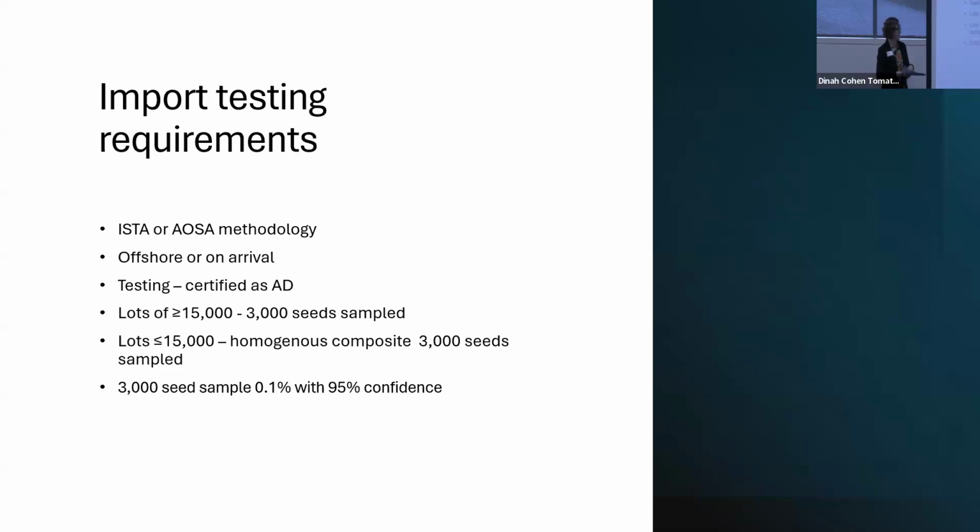The IHS testing is providing a 95% confidence that 0.1% of infection will be detected. That equates to about 1 in 10,000 seeds. If there is infection at 1 in 10,000 seeds, it will be detected.